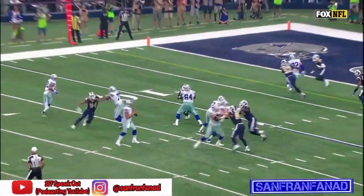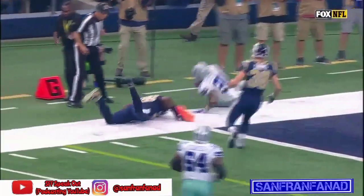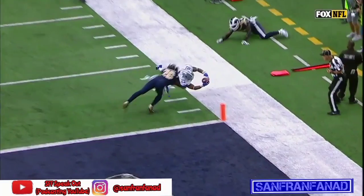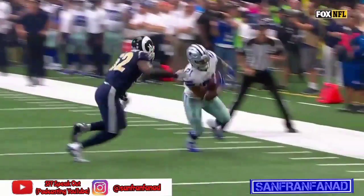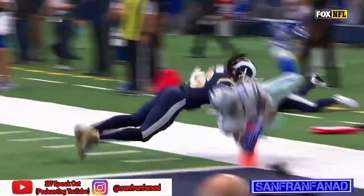And he's just going to check protection, do the swing route. Now, Alec Ogletree, you got to make that tackle. I mean, that's your man. And then nice effort by Ezekiel to get that ball inside the pylon. It's a strong run right there. Breaking that tackle, finishing strong.